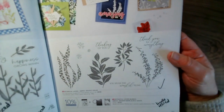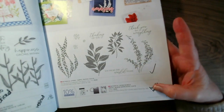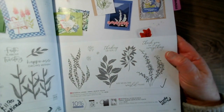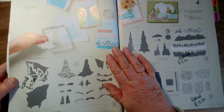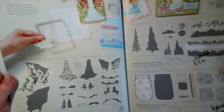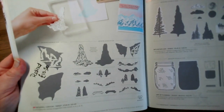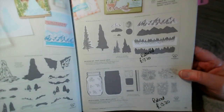And then on the right hand side, Botanical Layers has gone through, but the bundle it comes with, which is the vellum papers, has been retired. Okay, page 94, The Waterfall Canyon, that has now retired. And on the right hand side, Mountain Air.